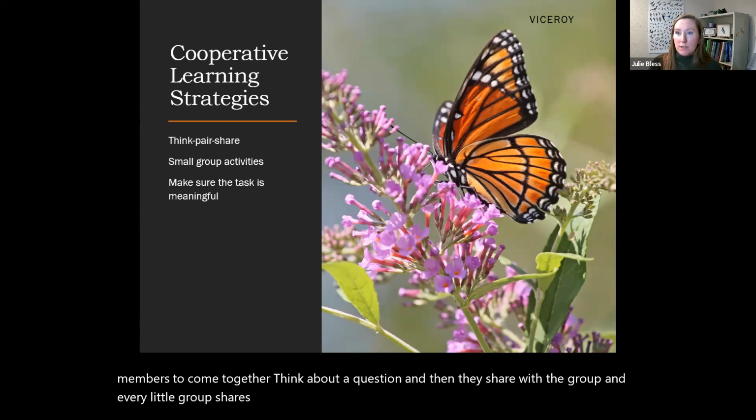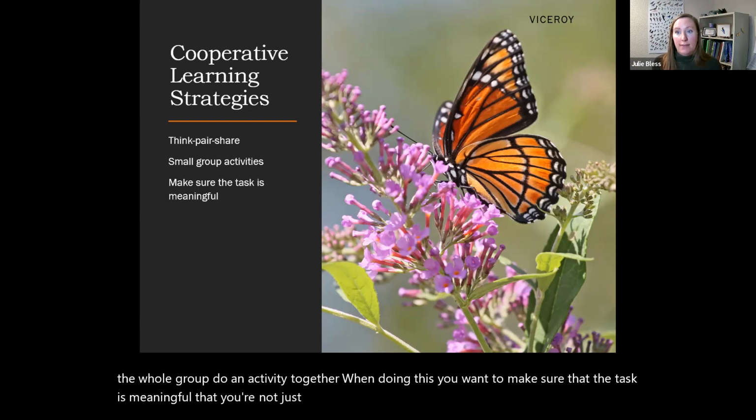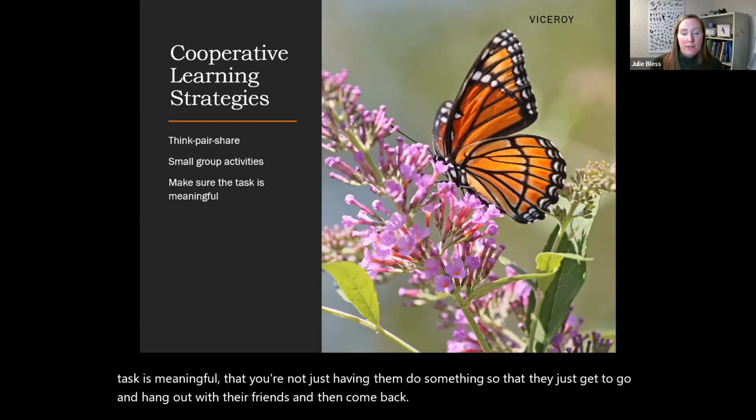You can also have them do small group activities instead of having the whole group do an activity together. When doing this, you want to make sure that the task is meaningful, that you're not just having them do something so that they just get to go and hang out with their friends and then come back. Make sure that it is a meaningful task.